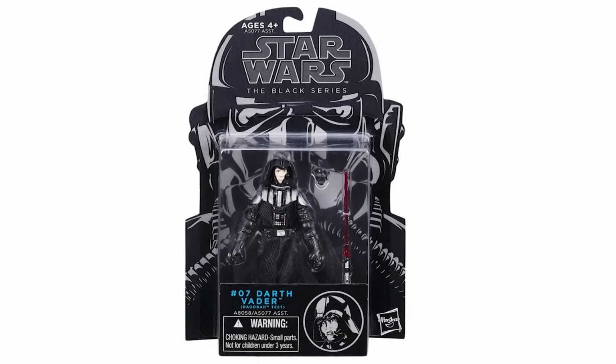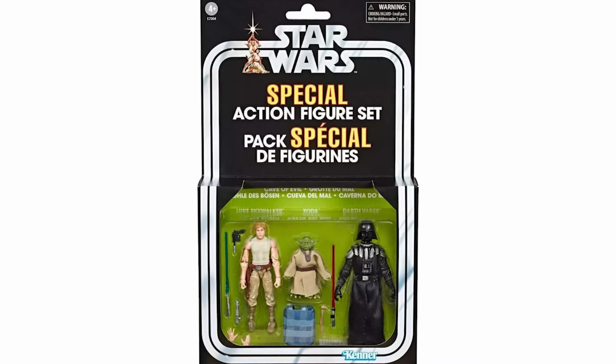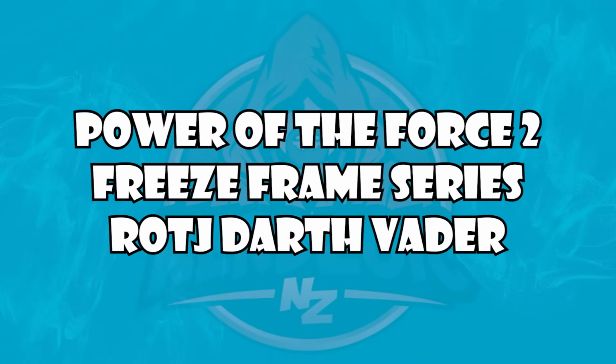And despite it being a bit of a one-trick pony as a figure, it didn't stop Hasbro from making it a couple more times, once in the 3.75-inch Black Series line, and again in the Cave of Evil 3-pack for the Vintage Collection. Coming in at number 3, we go back to the Power of the Force 2, this time with the Freeze Frame Series Return of the Jedi Darth Vader.